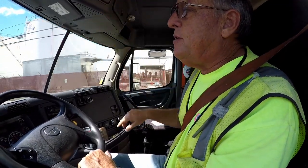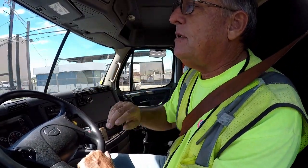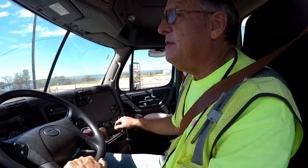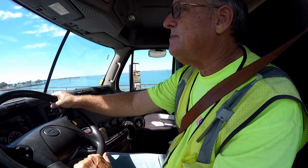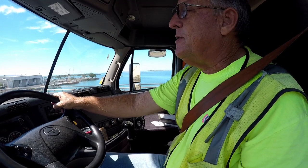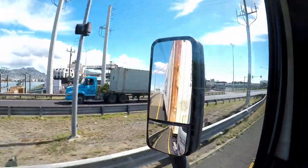Then we bobtailed over to Kailua, picked up their dunnage, took it to their off-site warehouse, at which point it was just a drop and hook. So now we're hooked up to their full that's headed back to the regional distribution warehouse in the mainland, not to be confused with the local distribution warehouse here in Hawaii. So just made our way over the Sand Island Bridge.